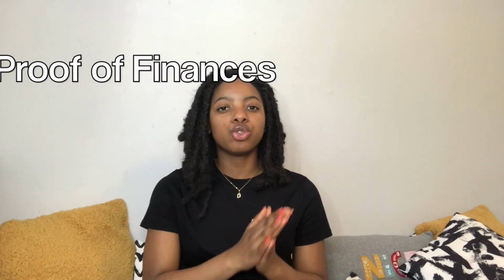So next we have proof of finances, so your bank statements. This is literally the core of a visa application. They basically want to know that you're able to support yourself and pay your tuition for the entire first year of university, which means that in those bank statements you have to have the money to cover your entire tuition for your first year, and that amount is stated on the CAS.